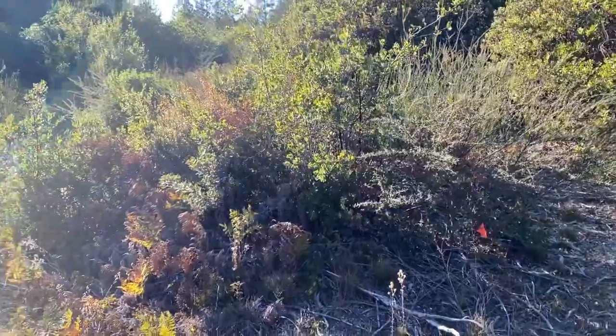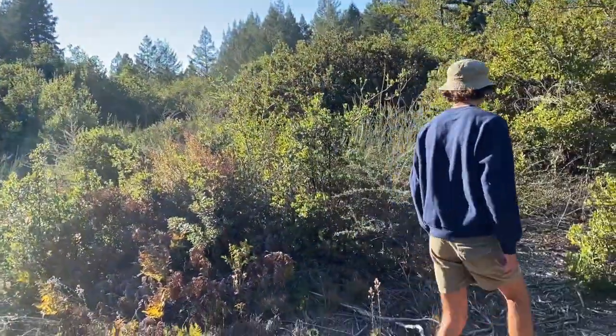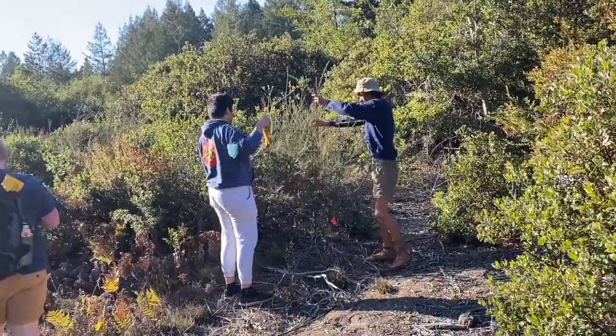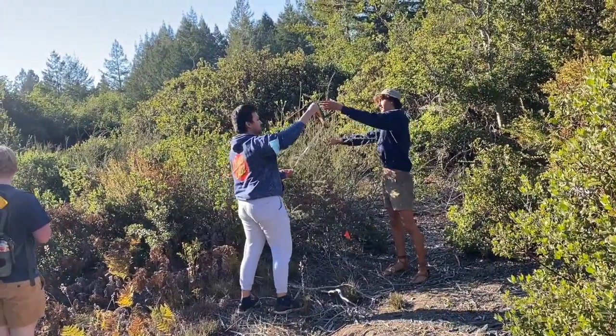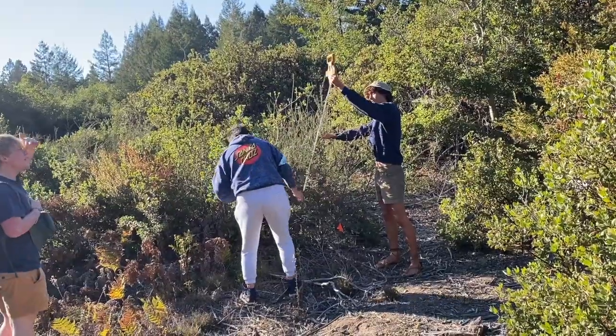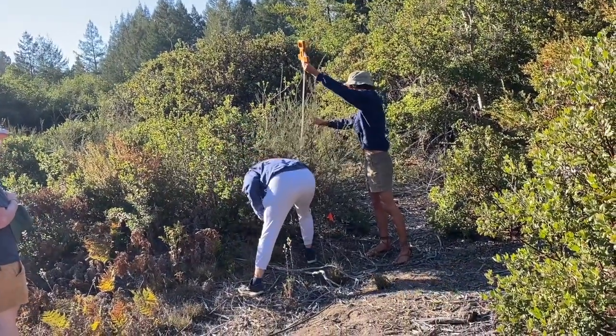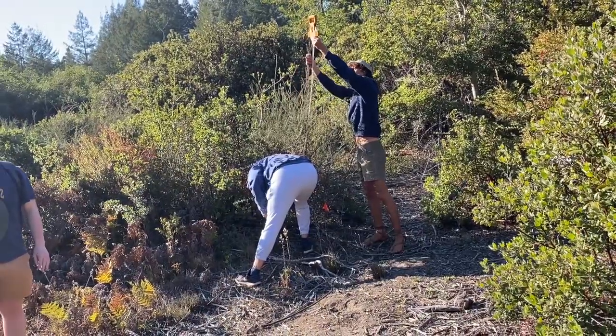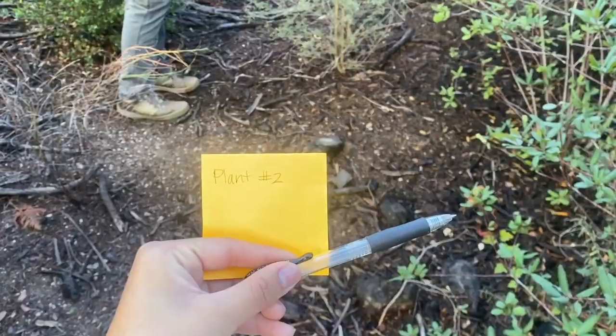We are eager to collect stem cross-sections to take to the lab. Under the microscope, we will be able to examine the structure of the xylem and really compare the differences between how efficiently the plants are transporting water. We are also very excited to lug the pressurized pyrometer into the field to get numerical data regarding the plants' water potential.